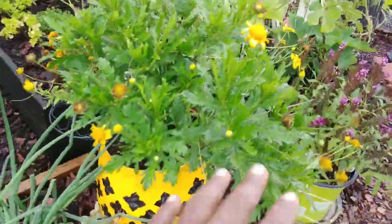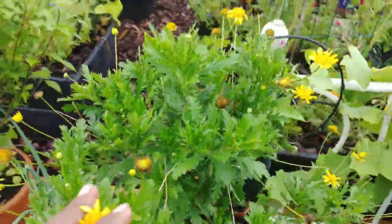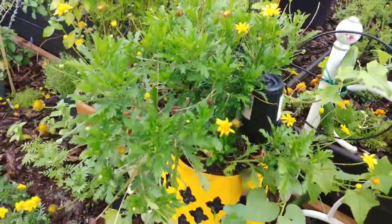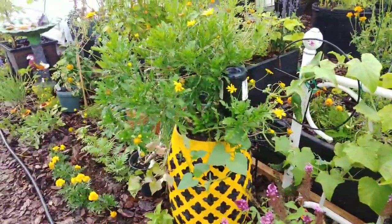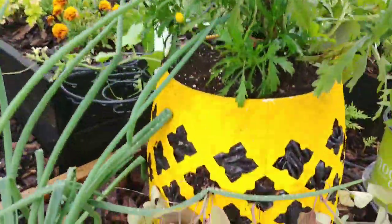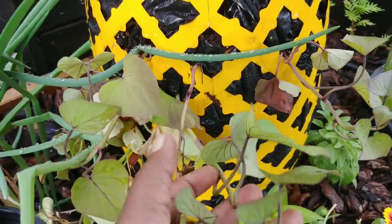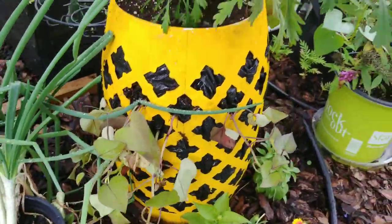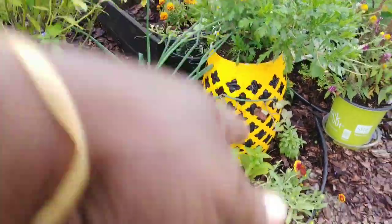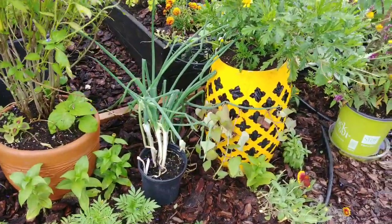This plant here, I do not remember the name. I took the tag off. I did get this from my local plant nursery, but it's planted in this beautiful planter with sweet potato vines. I put this together this morning and I painted it, and the sweet potato vines I planted inside of here so that they can eventually vine out and take over this area here and become a ground cover.